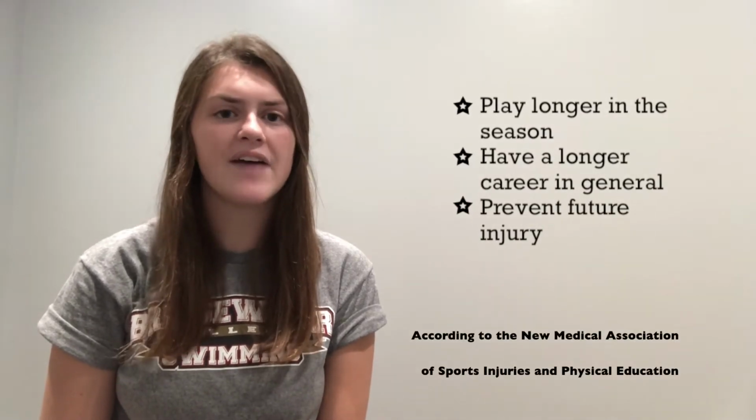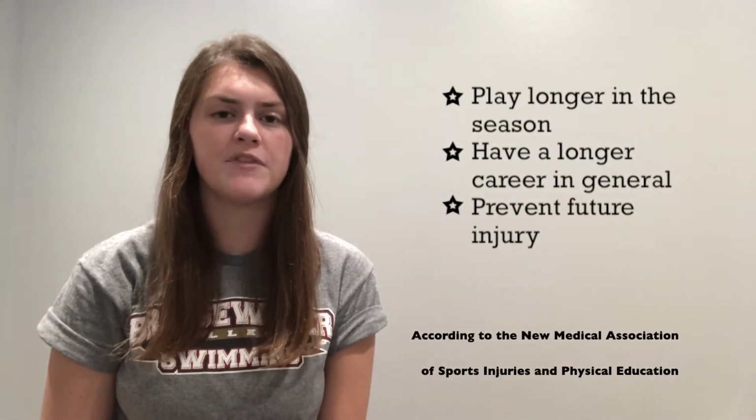Athletic trainers also help develop training programs to strengthen weaker parts of an athlete to prevent future injury. An example of this might be designing a workout that specifically targets and strengthens a swimmer's shoulder, so that they do not hurt it in the future. Preventative medicine is vital to help athletes play longer in the season, have a longer career in general, and prevent future injury.